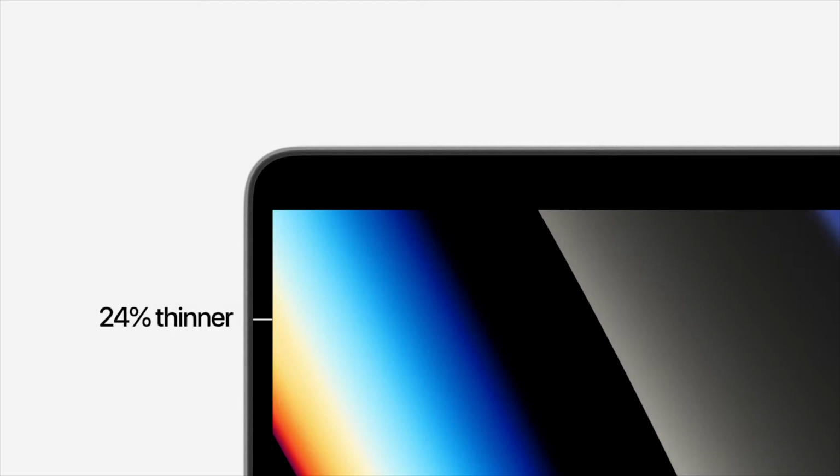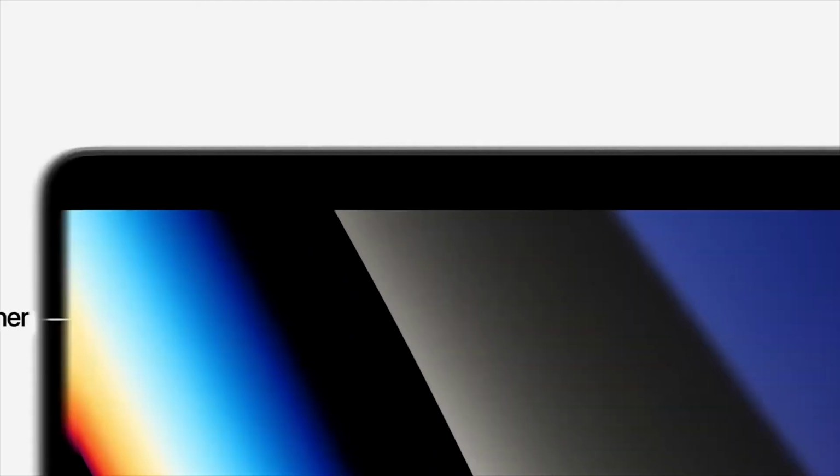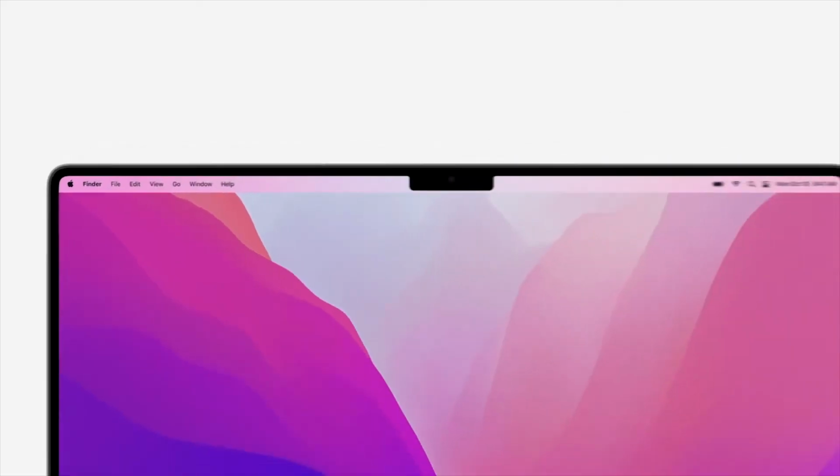But with this good surprise on the design, you also have a bad thing, because on the screen you can see a notch. So I don't know why they did that, because why do you even need a notch on a laptop? It doesn't make sense. But we have more screen estate, so that's a good thing. We have a 16:10 aspect ratio.